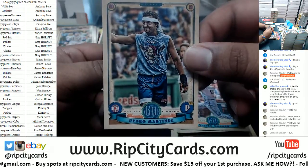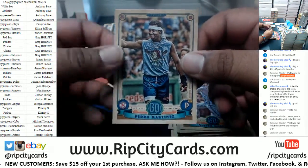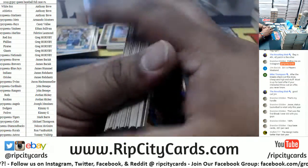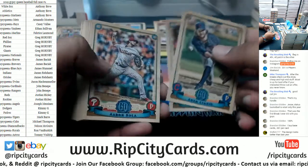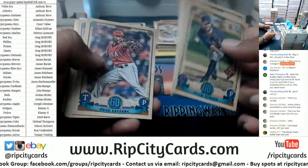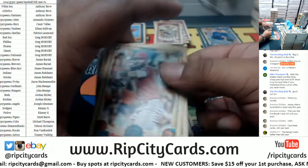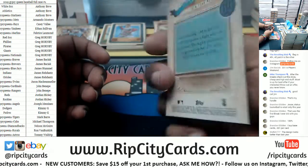That is the old school baller right there, Pedro Martinez. That will go to the Red Sox, code number 323. Let's check the back of these cards. Man, Gypsy Queen is super sweet, dude. I double checked it. I thought so too because of the jersey, but turns out just good old number 293, which is the base set. Colin Moran, the Pirates autograph. There you go, Pirates. Amed Rosario for the Mets. That'll be 250.